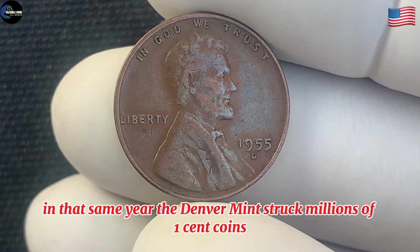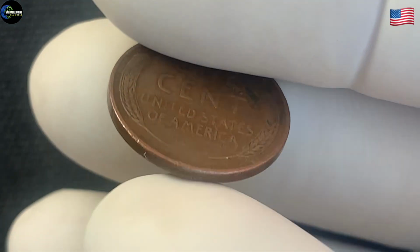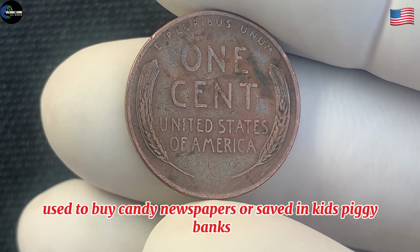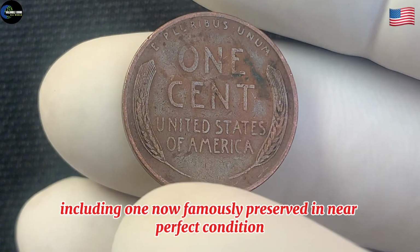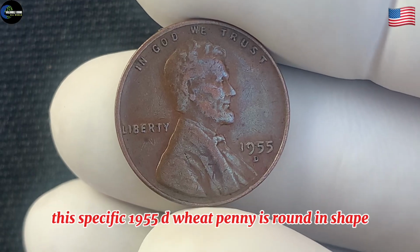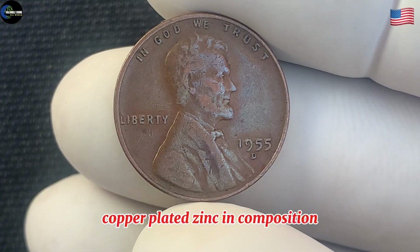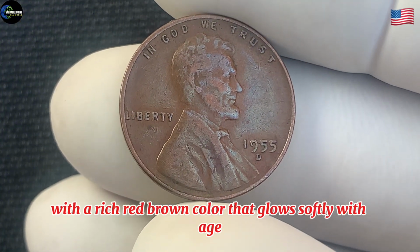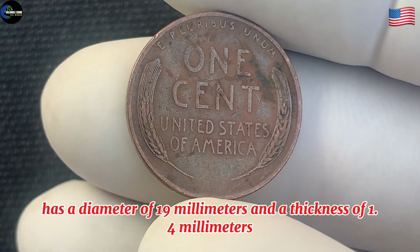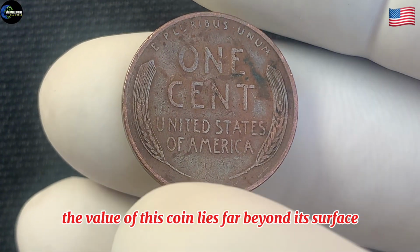In that same year, the Denver Mint struck millions of 1-cent coins, each bearing a small D beneath the date, denoting their origin. Most of these coins entered everyday circulation, used to buy candy, newspapers, or saved in kids' piggy banks. But a very small number, including one now famously preserved in near-perfect condition, would one day go on to captivate the numismatic world. This specific 1955 D wheat penny is round in shape, copper-plated zinc in composition, with a rich red-brown color that glows softly with age. It weighs 3.11 grams, has a diameter of 19 millimeters, and a thickness of 1.4 millimeters. Though these are standard specs for a penny of the time, the value of this coin lies far beyond its surface.